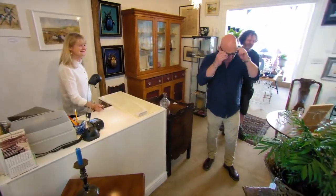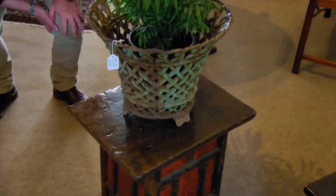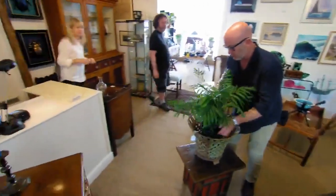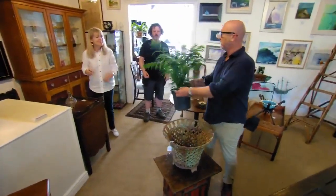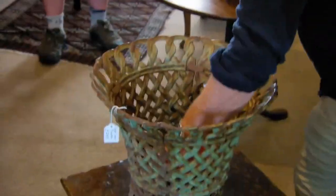There's some nice things already. I like the look of that. That's nice, isn't it? Not sure it's got any great age to it, but it's certainly a good-looking thing. Can we take the pot out? Yeah, of course. Is that real? Yes. If I look at a plant, it dies. I only like real plants. Yeah, I'm terrible at it.